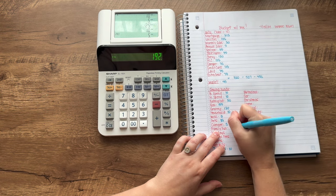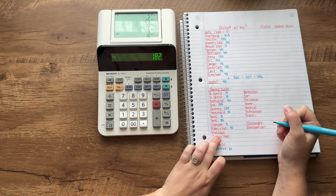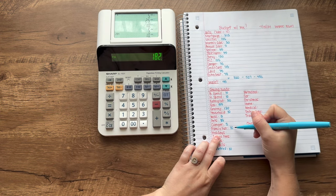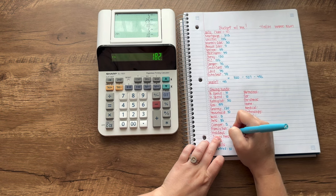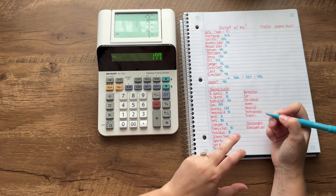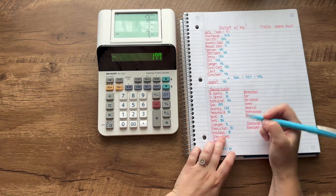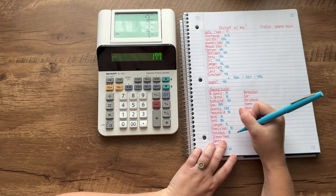Family fun gets its usual 10 per paycheck, and this is building up really nicely. So I think we'll hit 100, maybe a little over now. Holidays is going to just get a normal 5. The next one we're saving up for is Halloween, so obviously we have a bit, and we had rollover from the 4th of July, so it's all good.